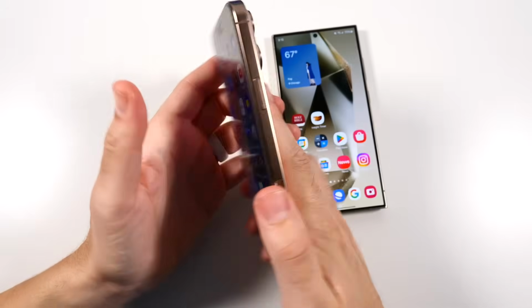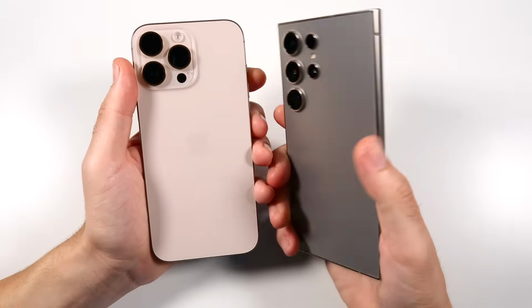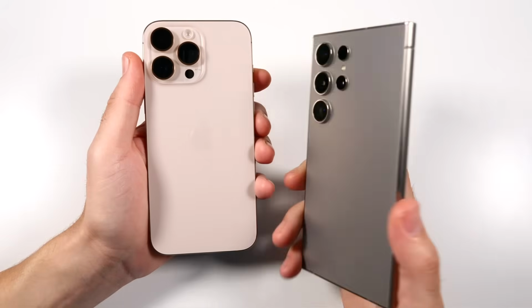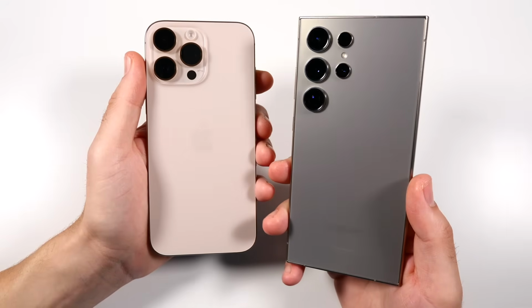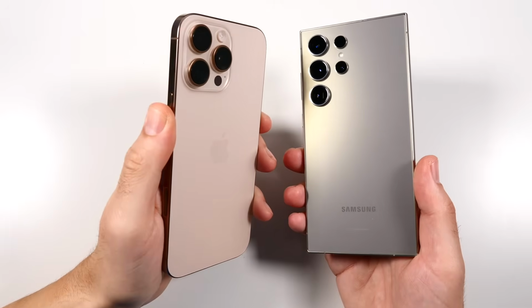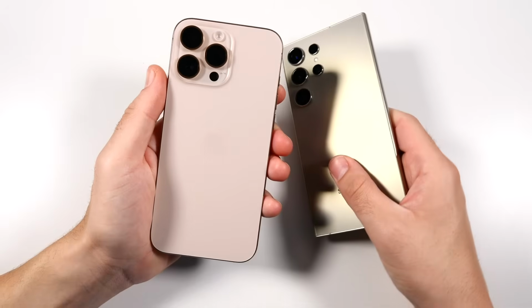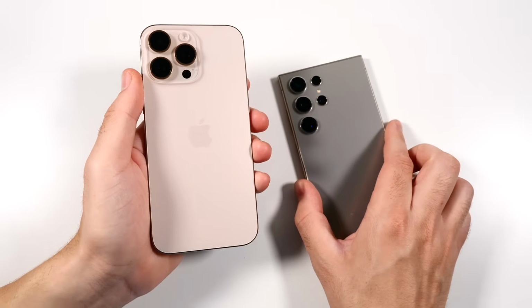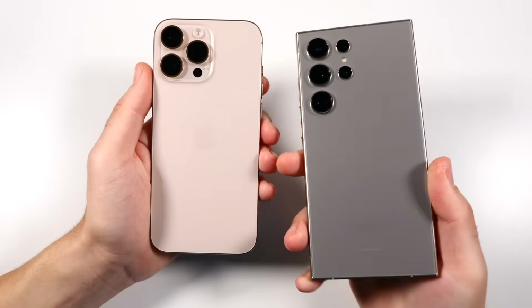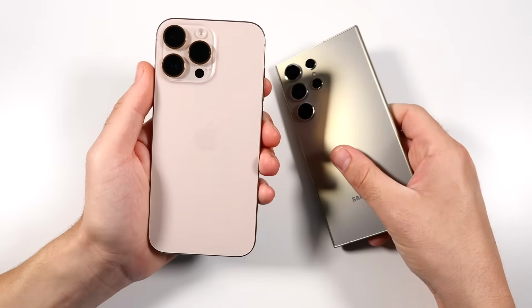I do have to say, I think Samsung has better color options this year. They have a lot of exclusive colors and stuff. And I do think they give you a few more good color options. I'm not saying that this one is particularly nicer than the Desert Titanium. I'm just saying that they have more color options, especially with their online exclusives. And I would expect them to bring out some nice colors when it comes to the S25 Ultra.